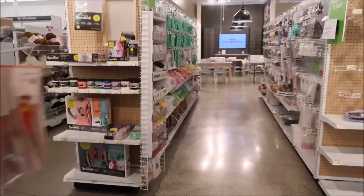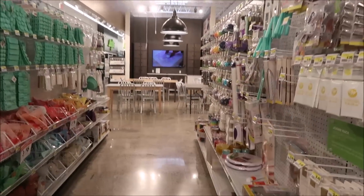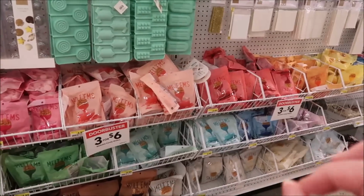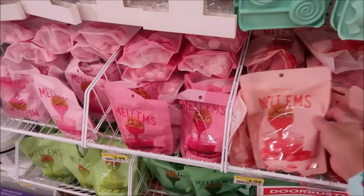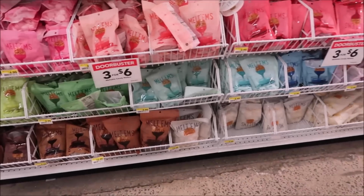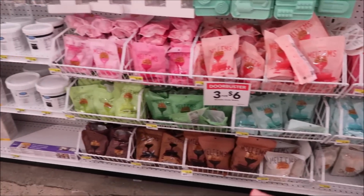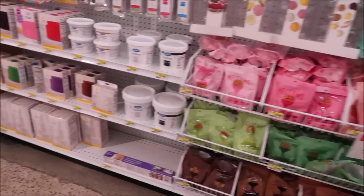They have like candy stuff here. See the space over there if you have a class. But this is like those melts. We actually reviewed some of these melts on the channel and they're delicious. Like to eat them by themselves with nothing with them. They were flavored. Now these are colors, but the ones that we bought were actually flavored. Like they had a peanut butter flavor and I don't know, cookies and cream or something like that. These are just colors here.